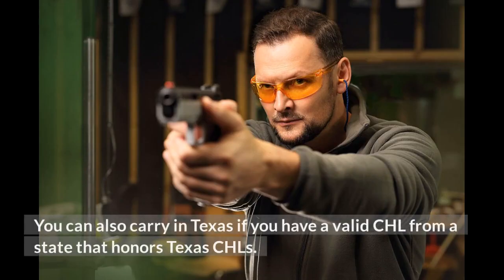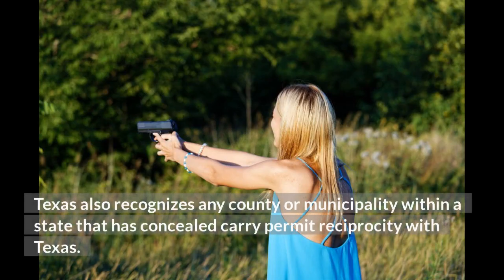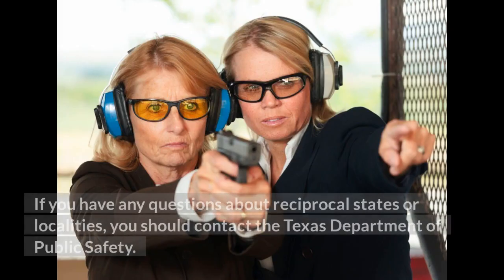You can also carry in Texas if you have a valid CHL from a state that honors Texas CHLs. There are currently more than 40 states that have concealed carry permit reciprocity with Texas. Texas also recognizes any county or municipality within a state that has concealed carry permit reciprocity with Texas. If you have any questions about reciprocal states or localities, you should contact the Texas Department of Public Safety.